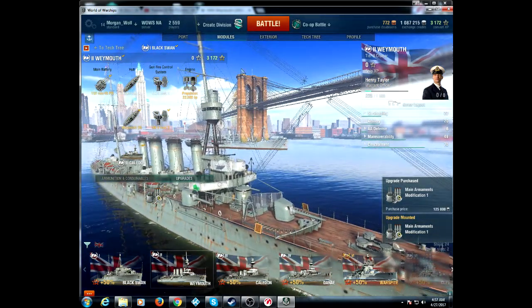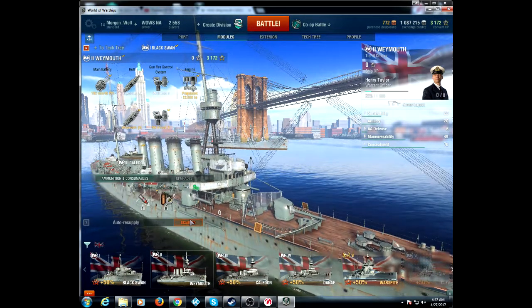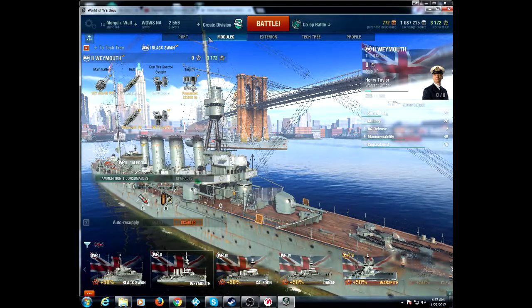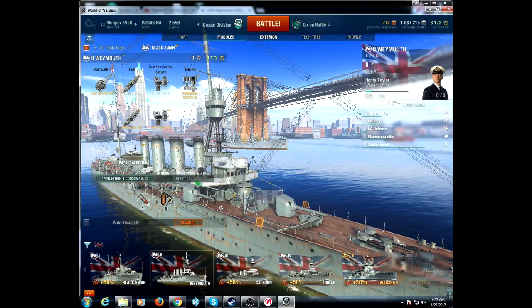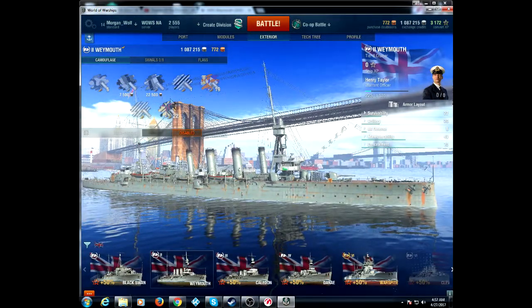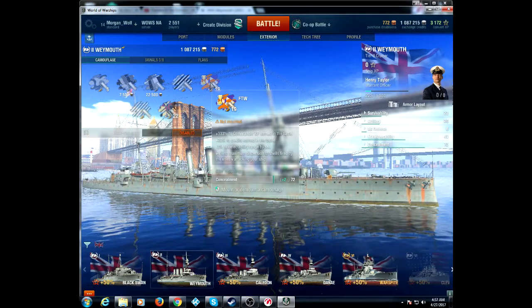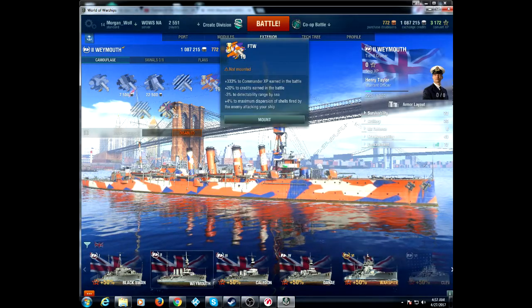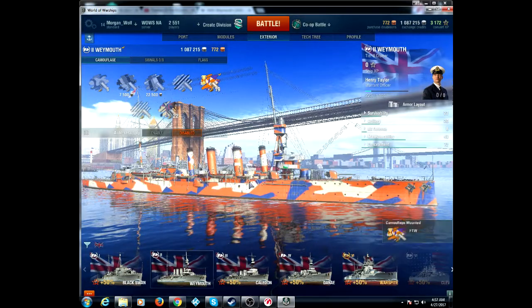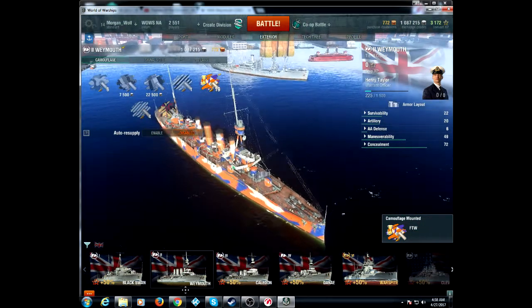And there's her consumables. Nothing else. We can throw a little bit of something on here. Well, let's try this out. What do you guys think? Woo! Lordy. Already paid for it, so we're going to use it.